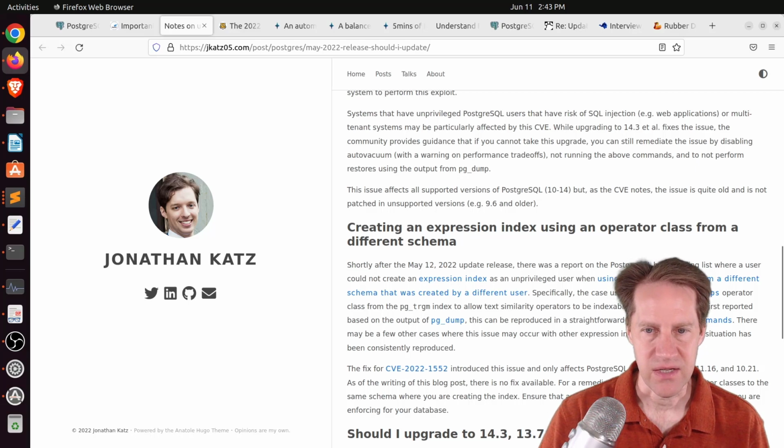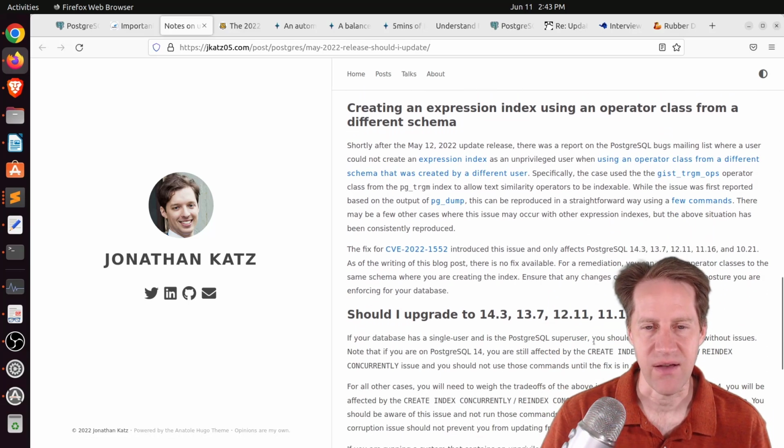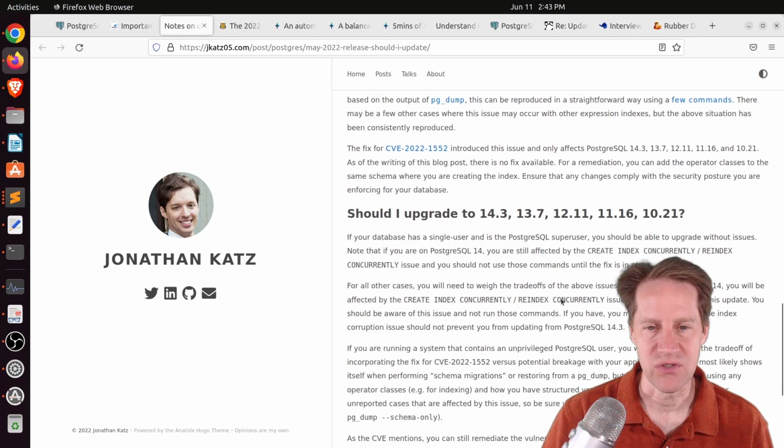And particularly, it's for a GiST index with a trigram ops operator. And someone saw this from a pg_dump, but you can replicate it with a few commands that are hyperlinked here. But it's just something to be aware of that this is kind of another bug that's known to exist right now. And he asked the question, should you upgrade?